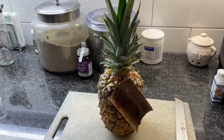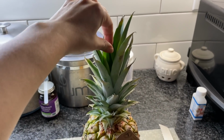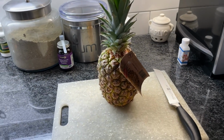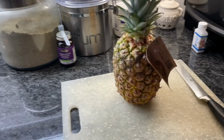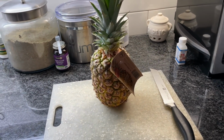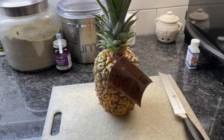And also my mom always taught me that if you can pull out a center leaf very easily, that means it's ripe. So I could not do that on my last one, but I didn't have a choice because it was the only pineapple that was available at the store last time. So let's see how this goes.